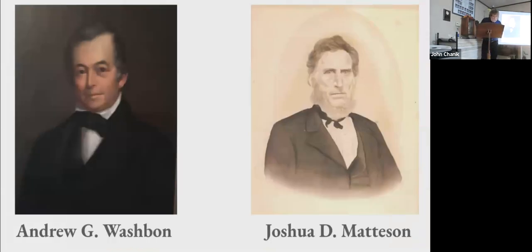Andrew G. and Joshua D. Matson were my great-great-great-grandfathers. They were neighbors. A.G. built the stone house on the corner of 23 and 51, and their farms abutted. I'm sure they were trading partners, given the leather was essential to the textile mill operations A.G. managed. Eventually, 2 of the Matson daughters married Washburn cousins, and both families exited the milling business by the 1900s.